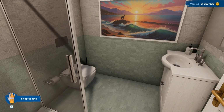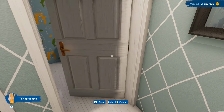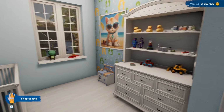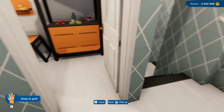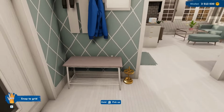The bathroom is now a lovely green and white color. Some lovely art. This is the baby room. We have the same wallpaper, just new furniture and loads of rubber ducks. You're gonna need those. This is the teen room or toddler room. As you can see, we have this cute orange color that matches what used to be there.